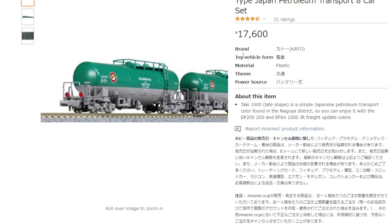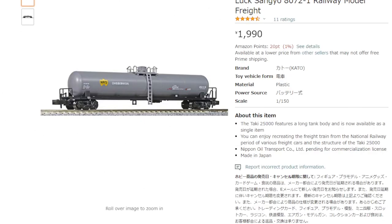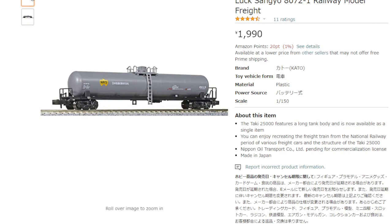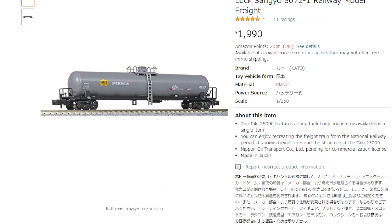Here we go. So the Kato petroleum transports, the Taki 1000s, they are sold. You could get them as sets. An 8-car set is about 17,600 yen, which is $134. You can get them by singles as in different colors. This one is a Japanese oil. This one is about $16. They get pretty pricey, but they're really nicely built. It's actually very nice, very cool looking freight right there.